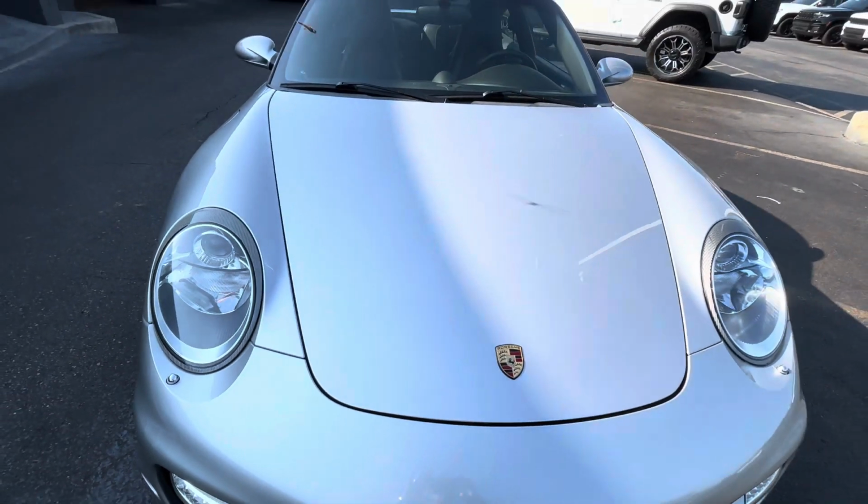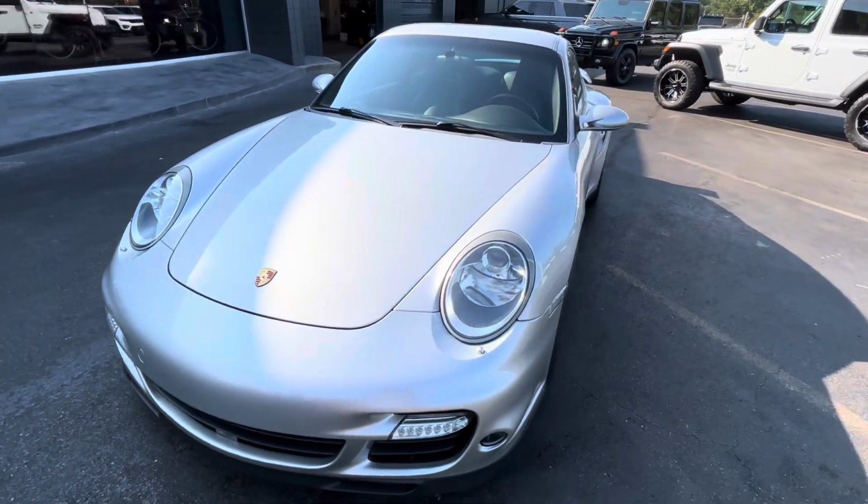Pretty nice car. Give me a call with any questions.